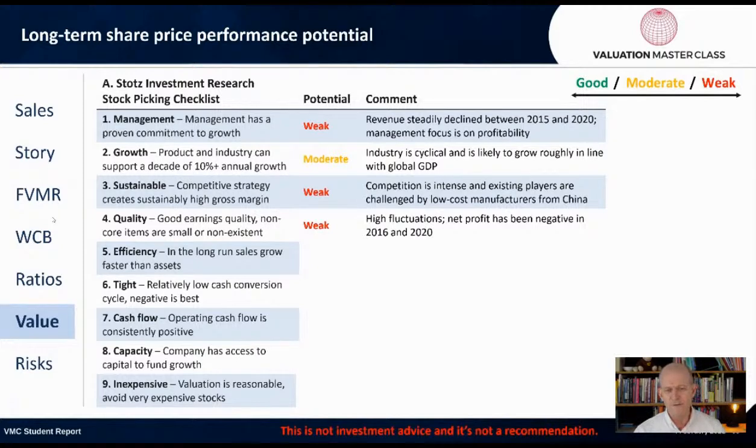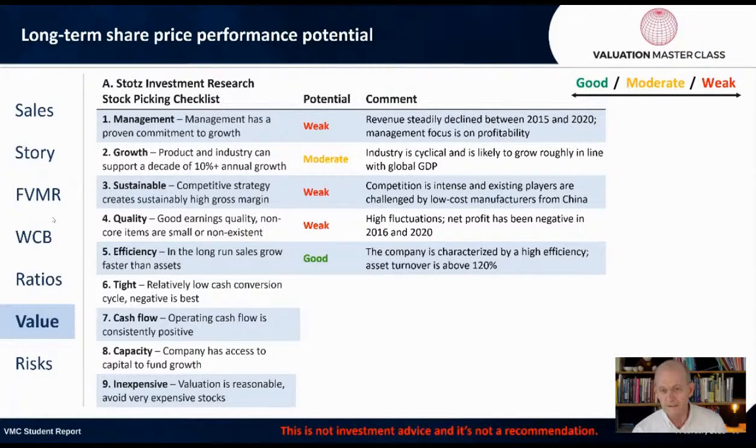Number 5 is efficiency. In the long run, sales grow faster than assets. This is good. The company is characterized by a high level of efficiency. Asset turnover is about 120, meaning 120 in revenue for every 100 in assets. Tight, relatively low cash conversion cycle. Negative is best. Moderate, cash conversion cycle is relatively high at about 70 days.